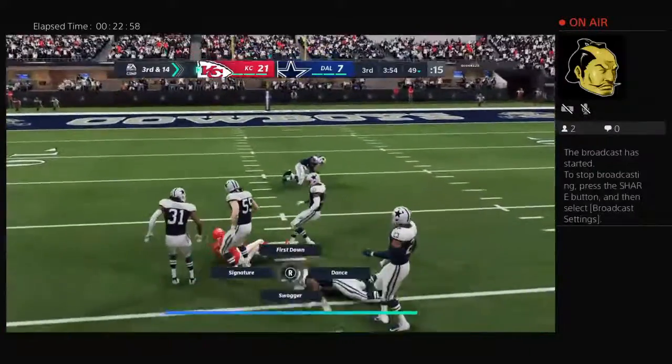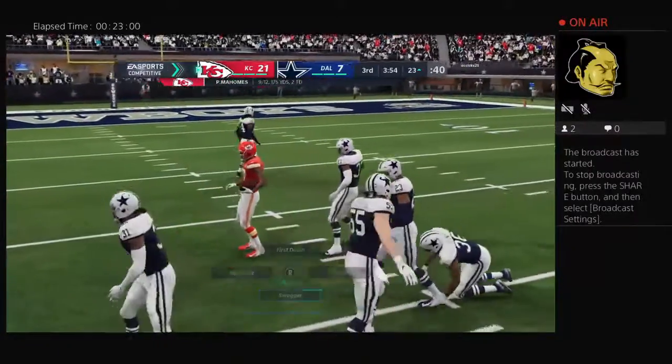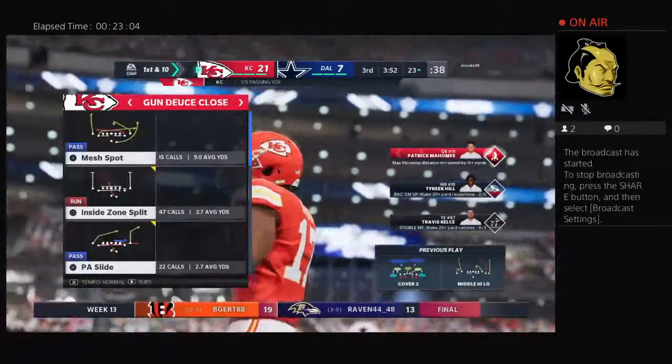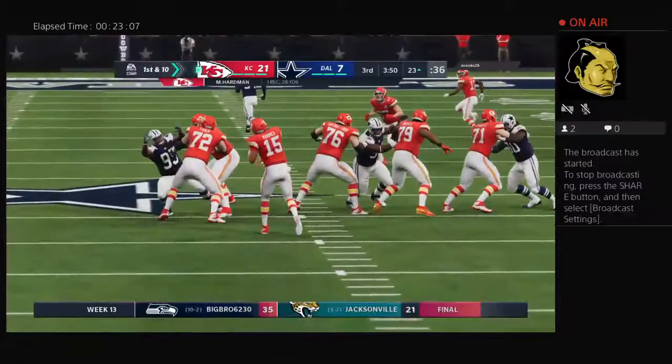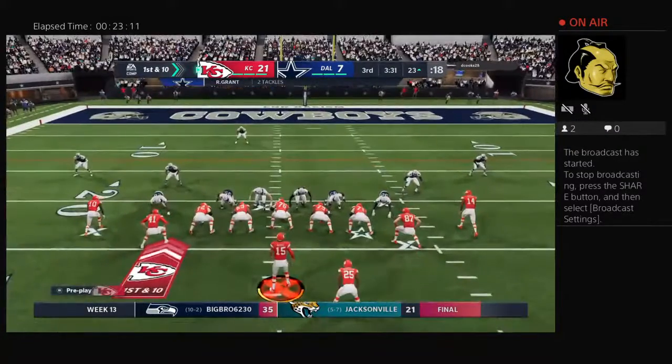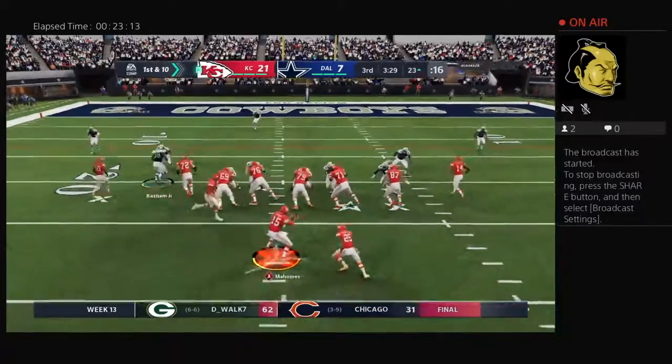Now a pass hauled in downfield. And he's going to have another first down here as the tackle's made at the Cowboys' 23. Able to convert on 3rd and 14. A terrific play call. So from Cowboy territory now, here's 1st and 10 at the 23.